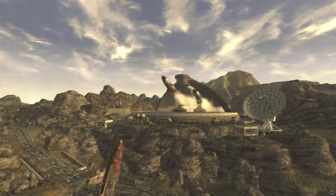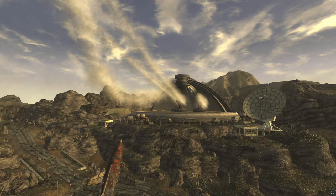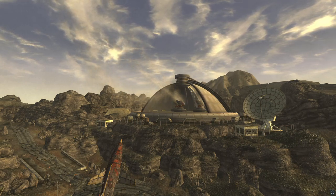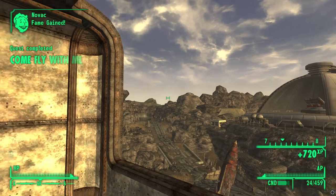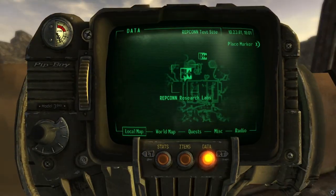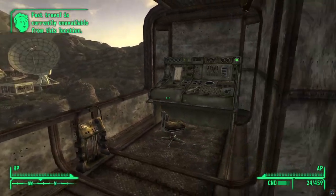Here we go. Woo-hoo! Can I fast travel from here? I don't think I can, but we'll give it a try. Why wouldn't we? No, we can't crash ourselves in this location. Of course we can't.